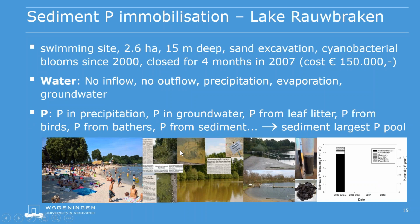So I will show you a case study from the Netherlands, Lake Houtbraken. It's a small lake, a sand excavation dug in 1967. It gradually became eutrophied and was closed for 4 months in 2007. It has no direct inflow, there's no stream coming in or going out. It's fed by groundwater and precipitation, and measuring the water fluxes, but also the amount of phosphorus in there, made clear that sediment phosphorus release was really the main source of phosphorus in this lake, and was fueling the blooms.